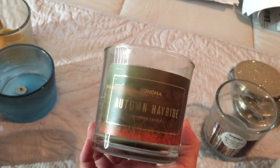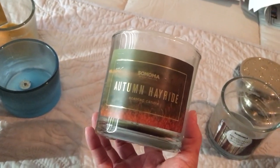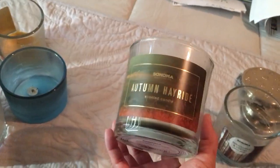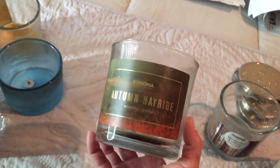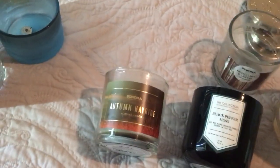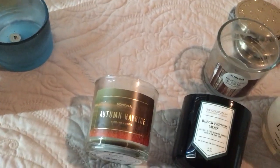This reminds me of Bath & Body Works, what is that candle, is it Autumn or Winter? They kind of smell the same to me, and that is what this reminded me of. It had a pretty good scent throw. If you compare these two candles as far as throw, I'm able to burn this in my living room and kitchen area, and it is potent enough that I can smell it throughout the house.